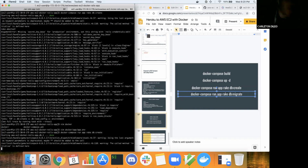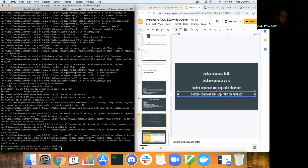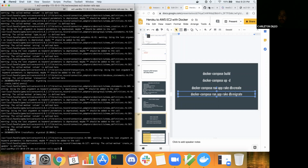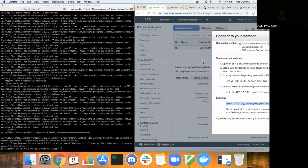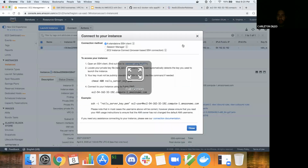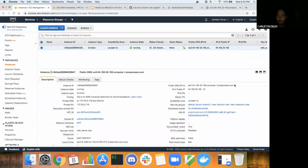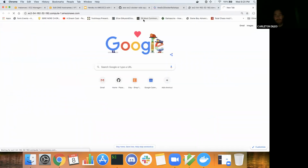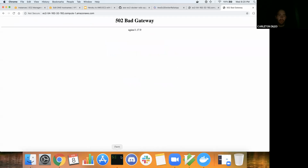So you can see it's going ahead, it's recreating my instance with those environment variables. It didn't actually dump any of the file system. It just made the necessary changes and created the database and migrate. And then if we go to our instance over here, and we grab our DNS file. Let's hope this works. And we got a bad gateway.